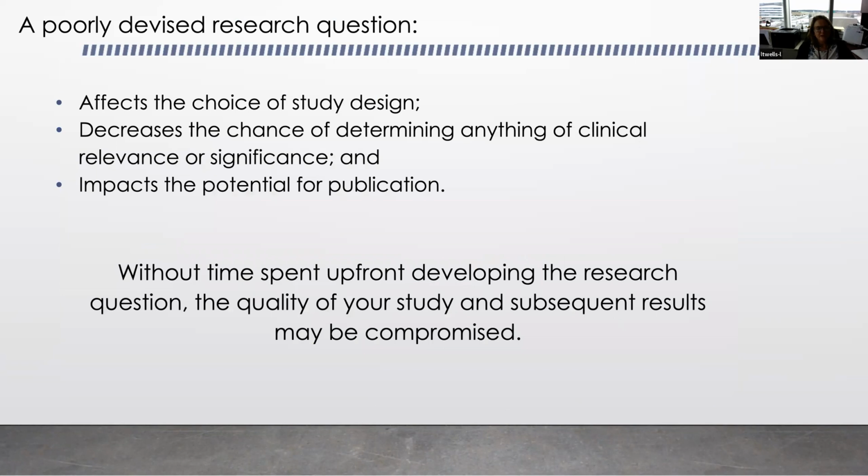So just the last couple of slides here to sum up really. A poorly devised research question will affect everything that you do from there forward. It affects the choice of study design. It decreases the chance of determining anything of clinical relevance or significance. Again, if you're underpowered in terms of sample size, it will impact the potential for publication. So you've gotten your question, you've done the work, you've analyzed your data, you're now ready for publication. A question that's not really researched well up front, you'll reduce your chances for publication.